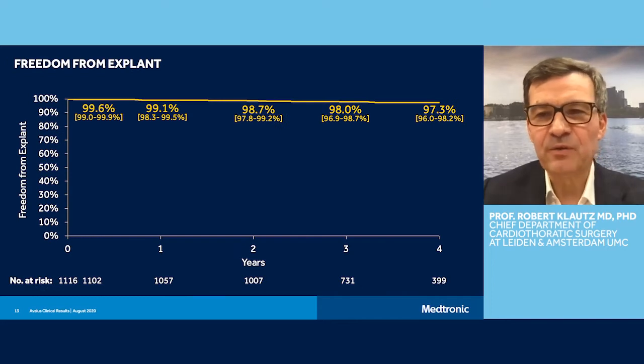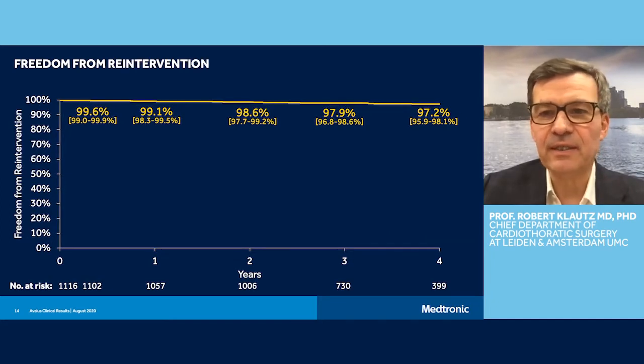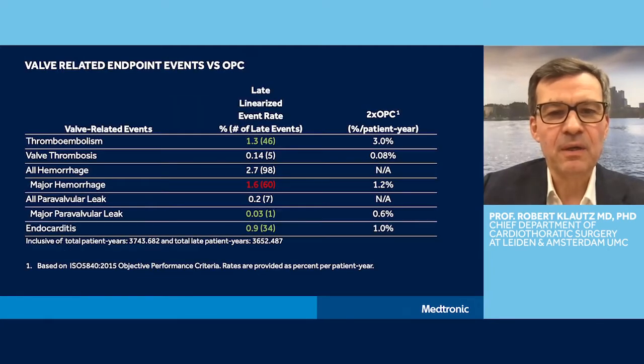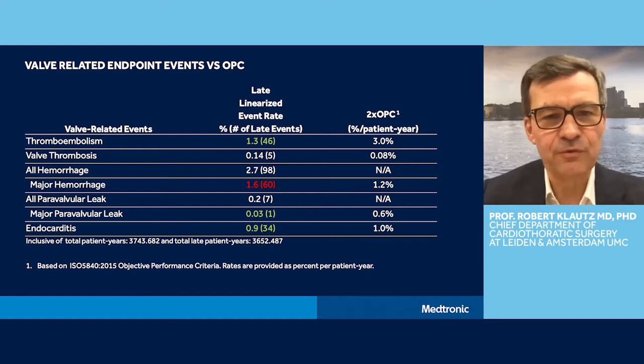Freedom from explant was 97.3% at 4 years, so very few explants, and the majority was due to endocarditis. Reintervention 97.2%, it's about the same number. And here you can see the late linearized event rates I talked about earlier. You can see the thromboembolism is lower than expected, so that's good. Valve thrombosis, it's about the same. It's a very few patients, so it's hard to say that it's lower or higher, but it's in the same range as the OPC standard.